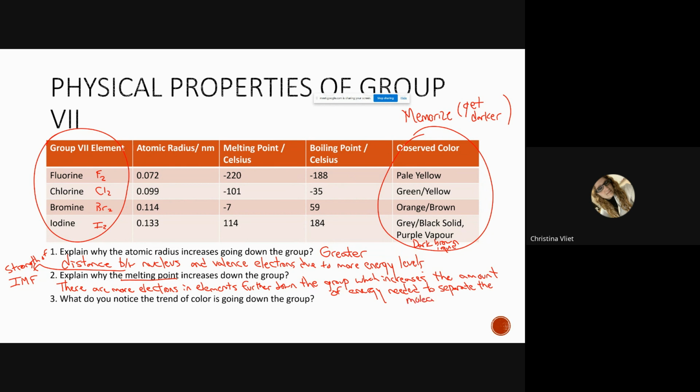Remember, the process of melting is changing a solid to a liquid. So you have to talk about the force of attraction, which is dispersion. You have to talk about what affects it, which is the amount of electrons. And then whenever you talk about why it increases, you have to say that because the intermolecular forces are greater, it requires more energy to separate the molecule.